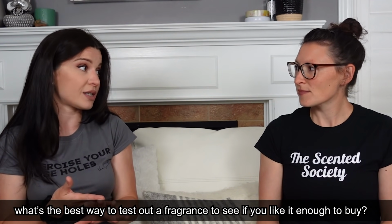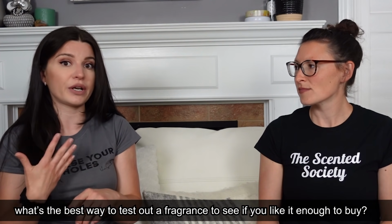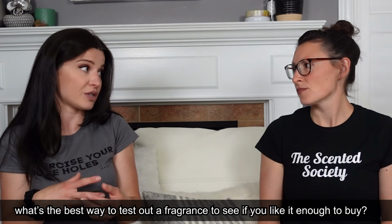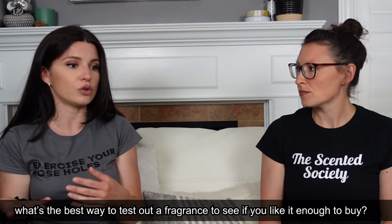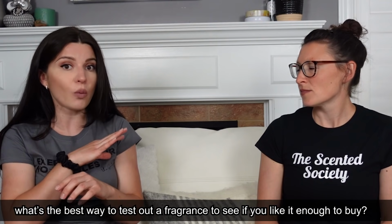So spray it on your skin. Sometimes they'll give it to you on a little blotter to take home. I always ask them to spray it on my skin, especially now with COVID times. You can't take them and spray it yourself, but the associates usually can spray it on you. So I've been able to go into shops and say, can you spray this on me? And spray that one fragrance only.